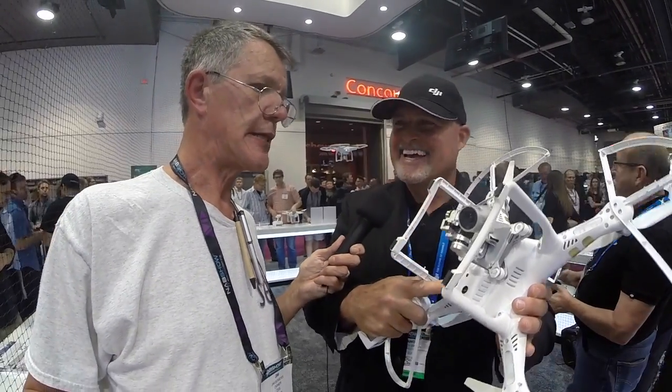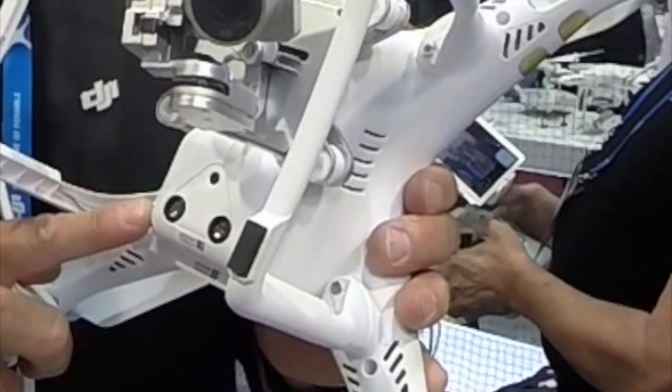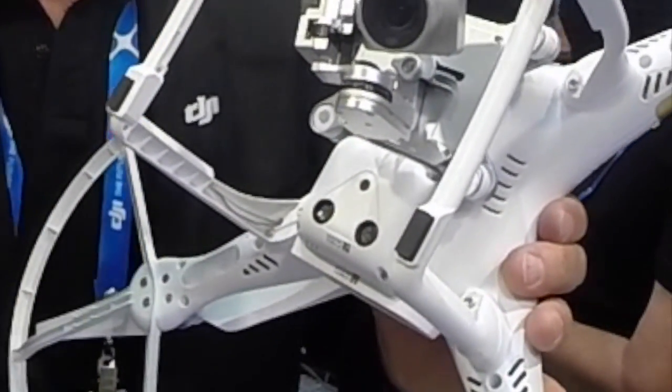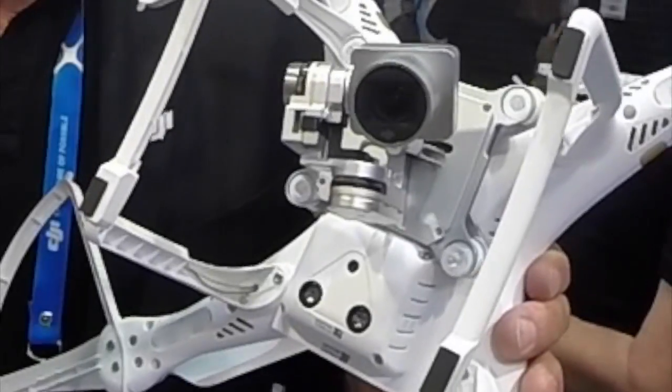Yeah. Okay. This also has a visual positioning device built in. Yeah. The Phantom 3 has a visual positioning device built in. That means that there's a camera aiming at the floor. If you do not have any satellite, GPS satellites, you're flying indoors, it's going to hug the floor just like the Inspire. In fact, this uses the same app as the Inspire. He's using the DJI Pilot app for both.